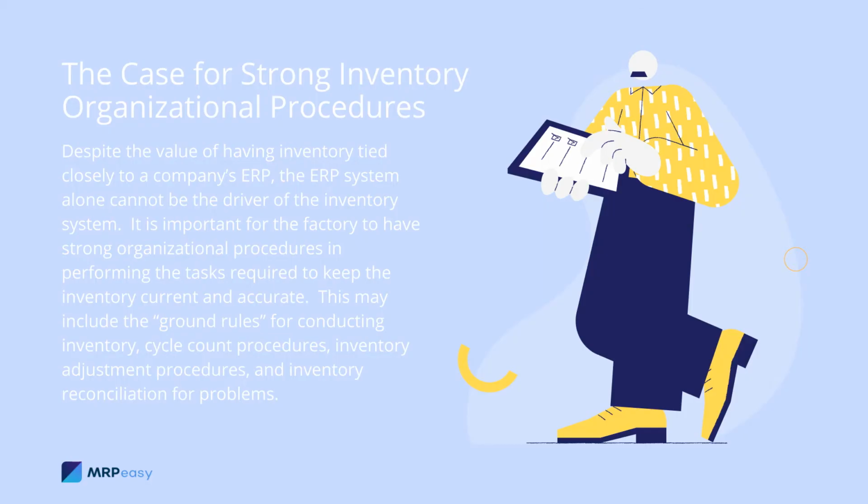Despite the value of having inventory tied closely to a company's ERP, the ERP system alone cannot be the driver of the inventory system. It is important for the factory to have strong organizational procedures in performing the tasks required to keep the inventory current and accurate. This may include the ground rules for conducting inventory, cycle count procedures, inventory adjustment procedures, and inventory reconciliation for problems.